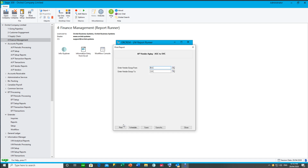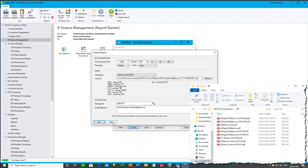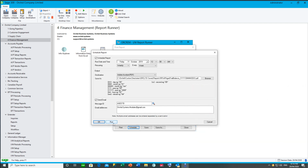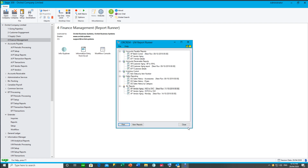So I can choose Print, look at my schedule, and run my schedule. This will save the report in the configured folder, Custom Directories, or Saved Reports, and send an email to Orchid Systems modules at gmail.com. But Report Runner, in particular in conjunction with Process Scheduler, sending reports to users wherever they are in a format that they can look at without having to log on to Sage, just a PDF or a spreadsheet, is particularly relevant at the moment.